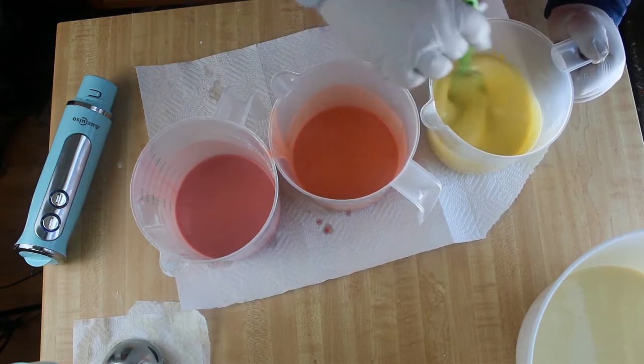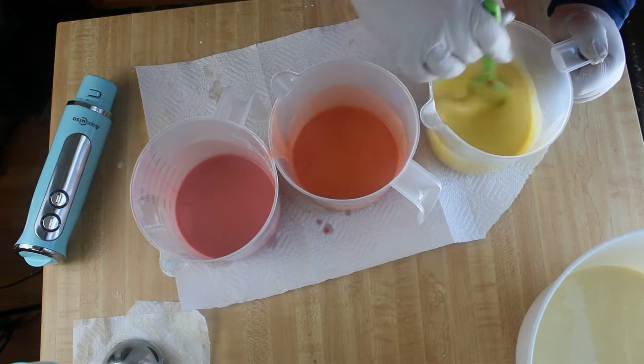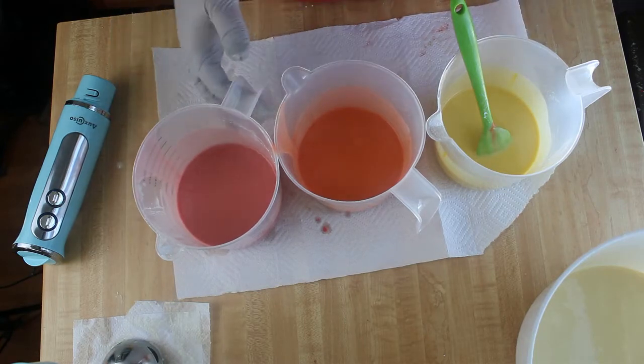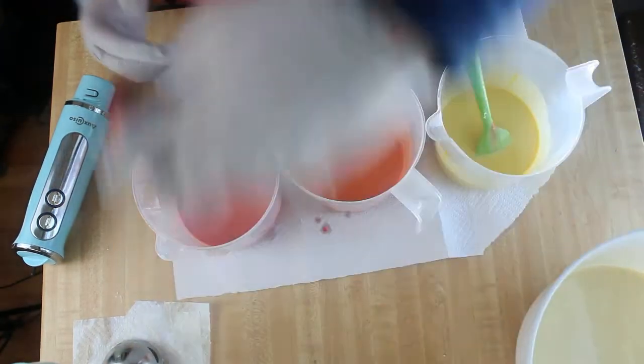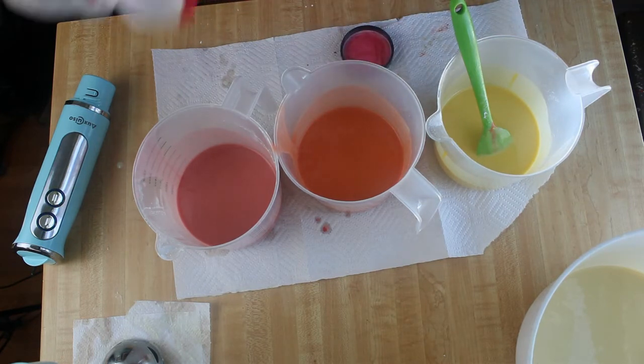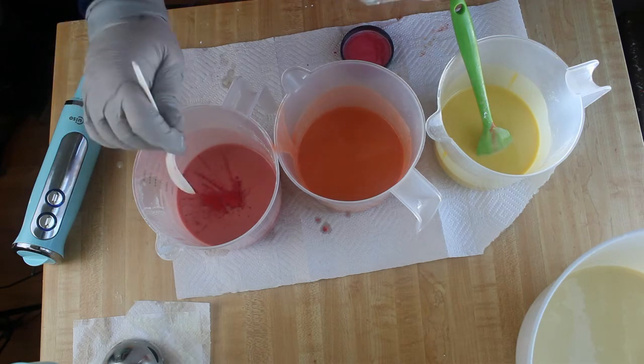I'm kind of looking at that pink and hoping it would be darker. I don't know, it looks, let's put a little voodoo in there. Why not? We'll spice it up a little bit.